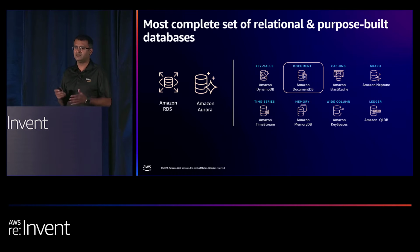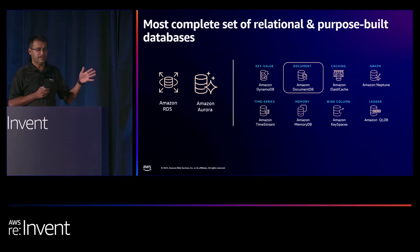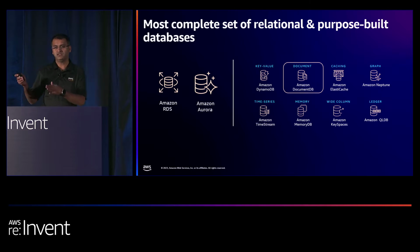So before we start, let's take a 30,000 feet view of where DocumentDB sits in the AWS portfolio of database services. If you look at the AWS portfolio of database services, we have our relational services, which is RDS and Aurora. And then we have our purpose-built non-relational services, which include DynamoDB for key value, ElastiCache for caching, Neptune for graphs, Timestream for time series, MemoryDB for memory database, Keyspaces for wide column, and QLDB for ledger. DocumentDB is another portfolio non-relational purpose-built service for document databases.